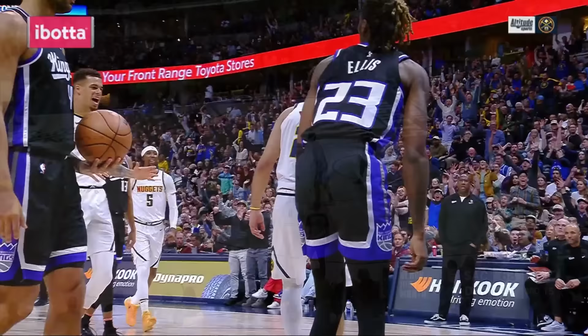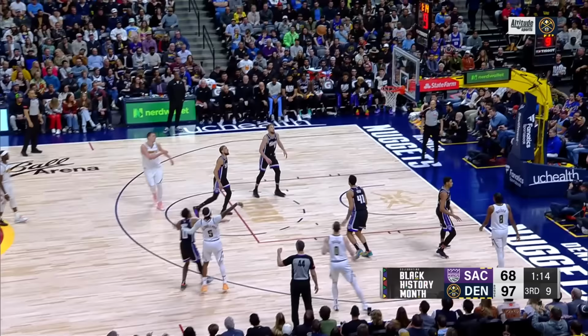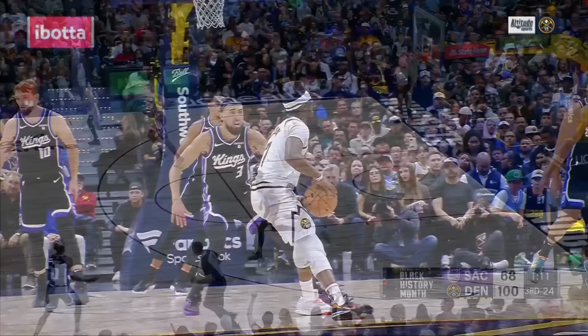Well, Reggie thought about it, and he had him for a second. Caldwell-Pope, he checked. Got it again! Up to 16. That's going to be Jokic's third. That was the other two wide open. That one got a hand in his face. Jimmy Butler. Murray was there. No call made. Murray on the wing.